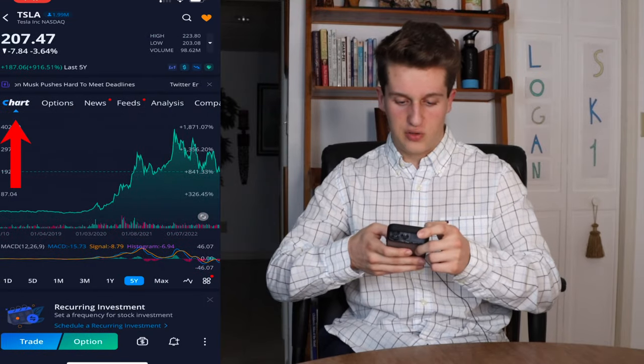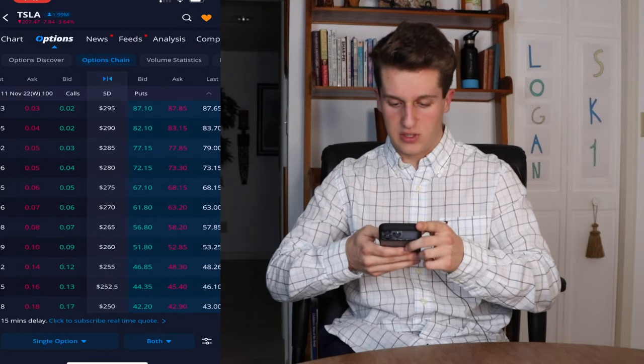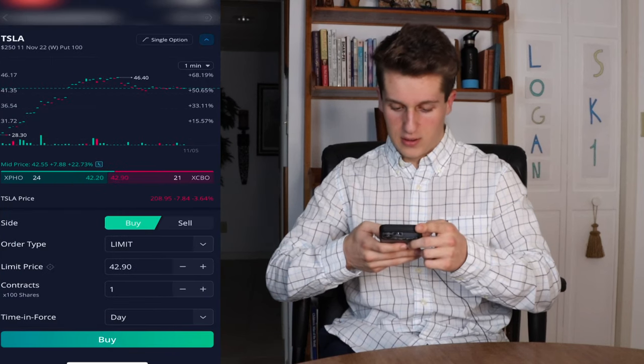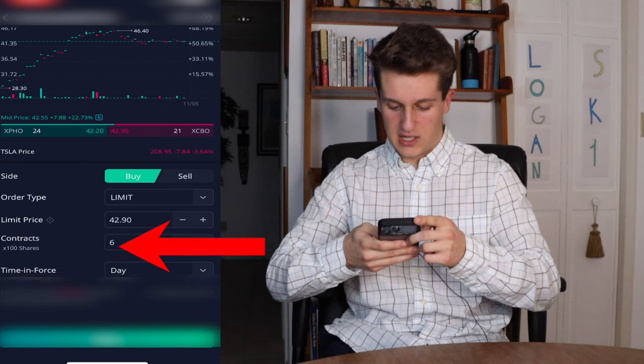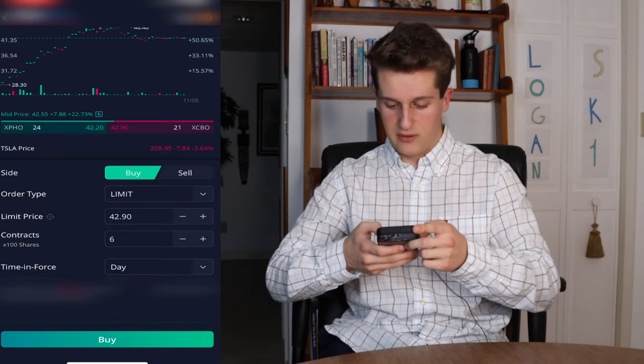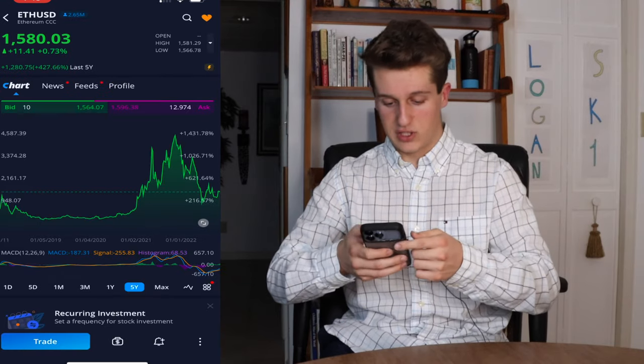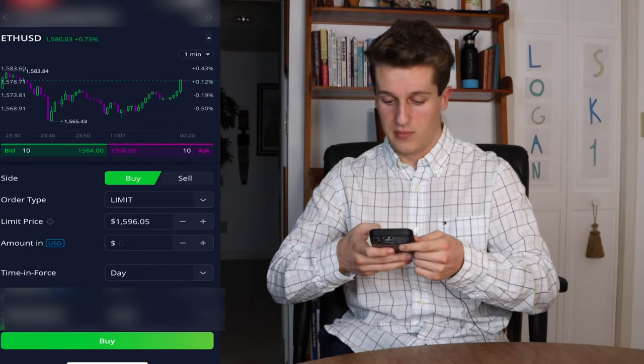You go back, you can do the same thing for options. Go over to the options, select whatever you want to buy, a put or whatever, buy a put right here. Then I can select how many contracts I want. Select the day it'll be enforced and press buy as well. And cryptocurrencies work the same way. I'll just press on Ethereum, press trade, and then I can buy it if I want.